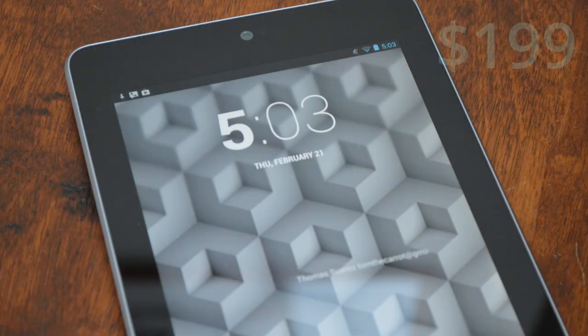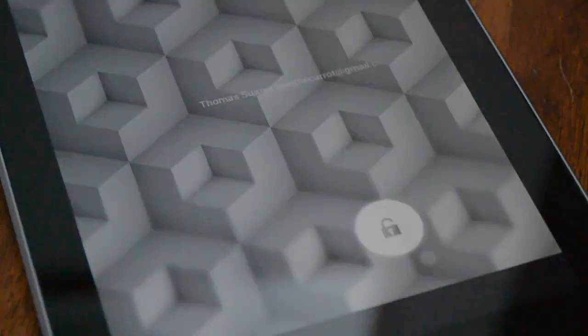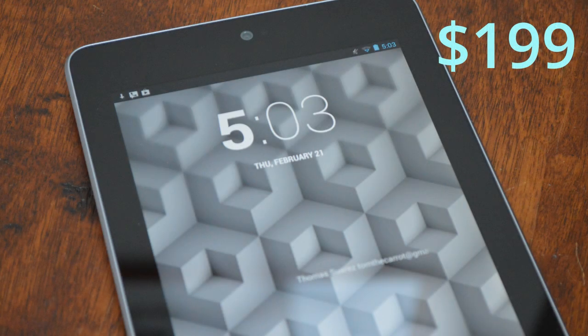Oh, and speaking of price, the Google Nexus 7 comes in just under $200. This is a very major factor in Google's tablet market disruption. Most tablets that are at the sub-$300 level usually have design, manufacturing, or hardware flaws. But what's incredible about the Nexus 7 is that Google's been able to manufacture a high-quality tablet with the latest hardware and software, all in an awesome design, and all for under $200.